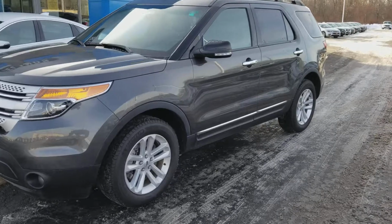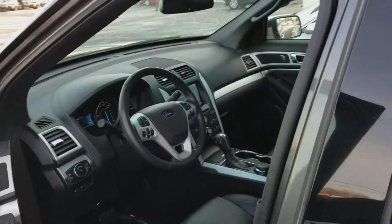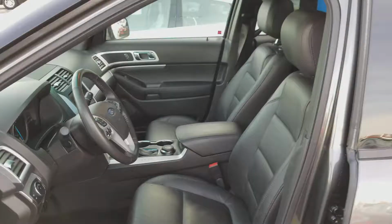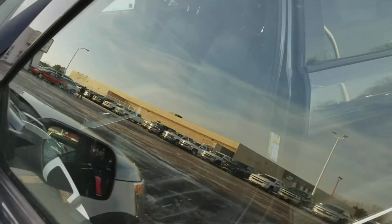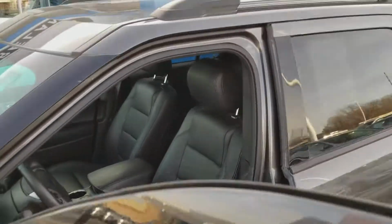Here's that Ford Explorer I was telling you about, XLT 4x4, 40,000 miles. It's a 2015. Black leather interior, power driver seat. See if I can get you a view of this so you can see how you're gonna fit. Roundabout, okay. It's got the sunroof, it's laid out. It's a very nice unit.